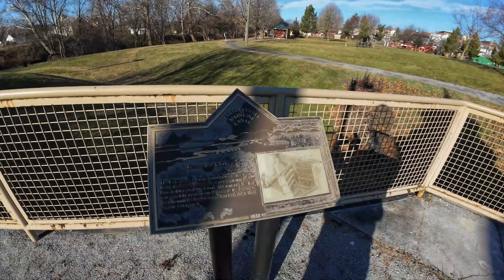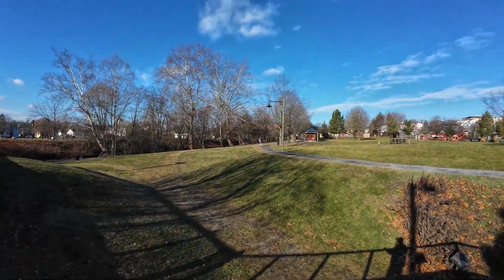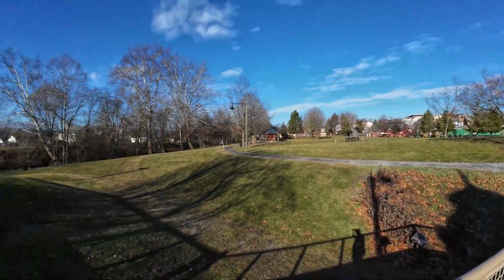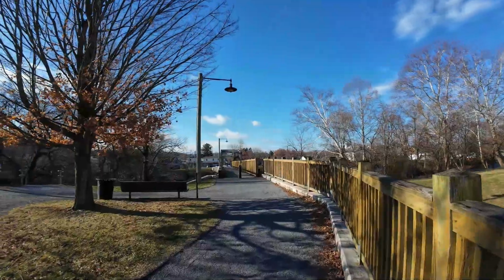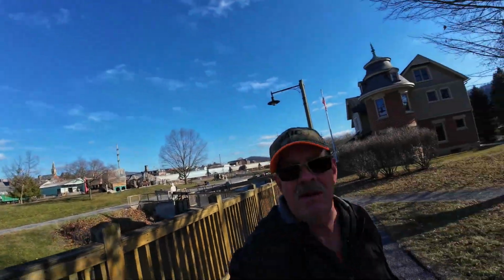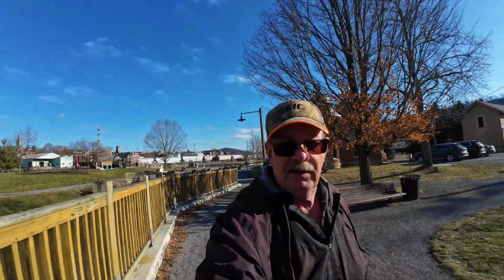Pennsylvania Main Line Canal, Guard Lock 38. And there we have... But I believe that'll do it for Canal Basin Park. Gets a thumbs up from me. I really enjoyed it, especially the slide. But anyway, I'll see you at the next park.